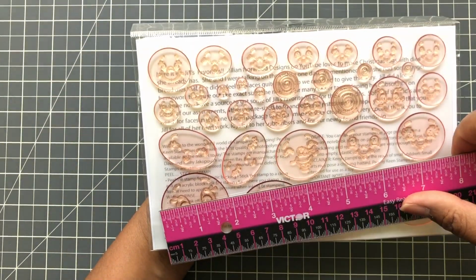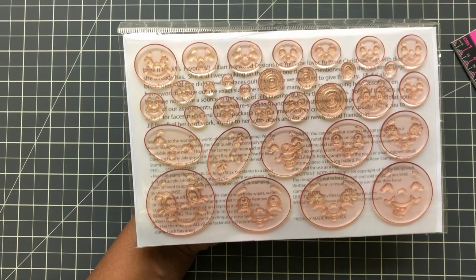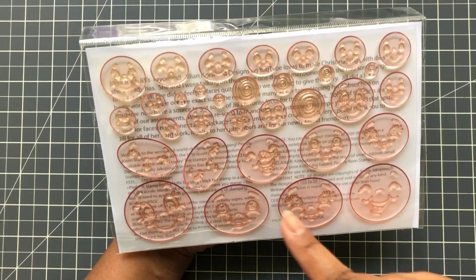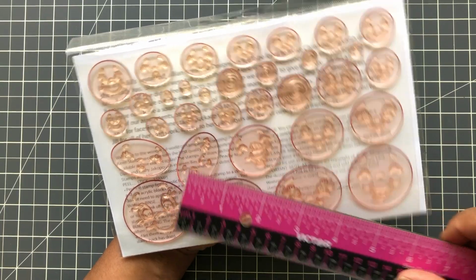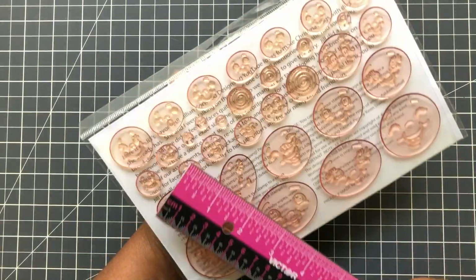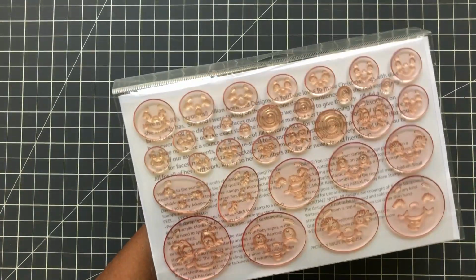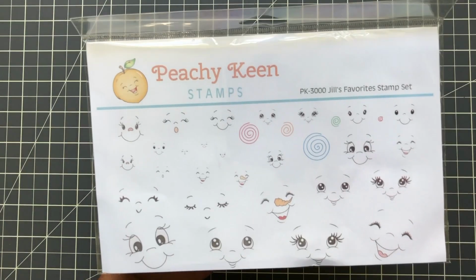This big one here is almost 2 inches, so 1 7/8 of an inch. That's a full circle. So some are oval and some are circles. This one here, 1 1/4 inch. This one, 1 inch tall, 1.5 inch wide. And then let's go for some of the small ones. 3/4 of an inch, that's a circle. 7/8 of an inch wide. About 3/4 of an inch tall. So there is variation in here, and that's the beauty of this set.